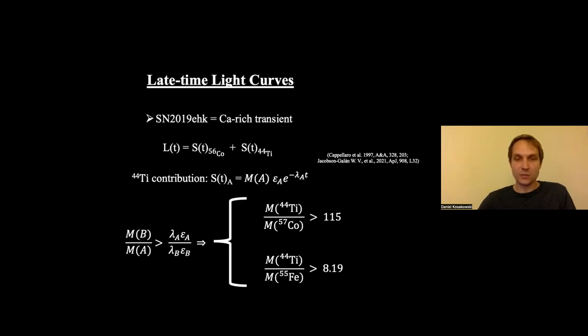So this suggests that 2019ehk should directly transition from a nickel-56 dominated phase to a titanium-44 dominated phase. And this is what allows us to just consider cobalt-56 and titanium-44 in our luminosity calculation.